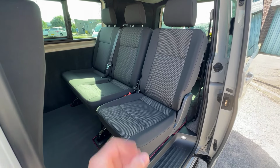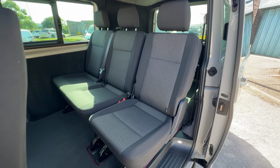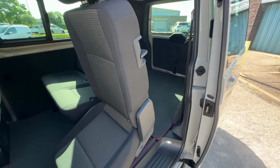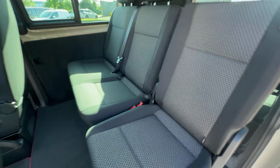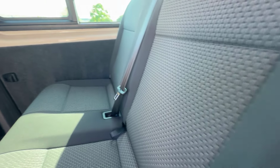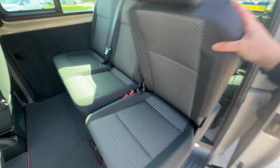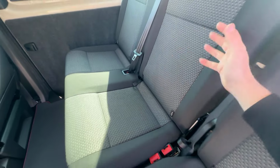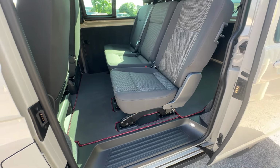Inside here then, another factory optional extra, and this one's got the 2+1 rear seating configuration. Benefit of that is you can operate this seat completely independently of the double, so you can flip it up like that to give you some access into the rear, but you can also fold it down. You can pull on that little tab just there and fold that seat completely down flat if you want to. And of course you can do the same with this double seat as well, and these are quick release, so you can very easily remove these from the van.